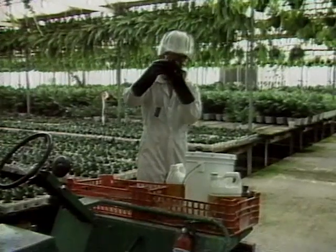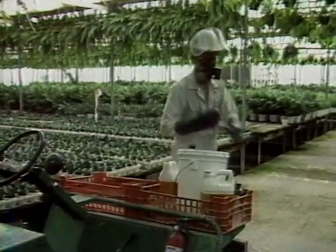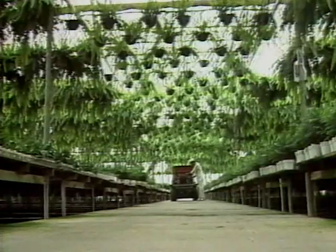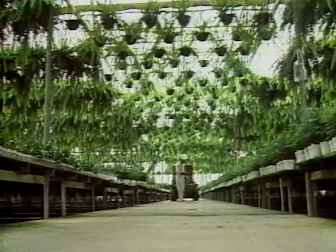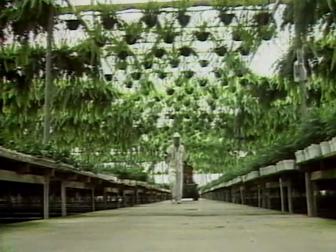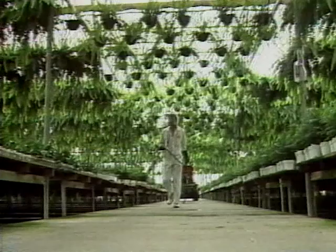Don't forget, if you are working with pesticides, your safety and the safety of your fellow workers is in your hands. Handling pesticides carelessly can make you sick. So remember the training you received and do your job safely.